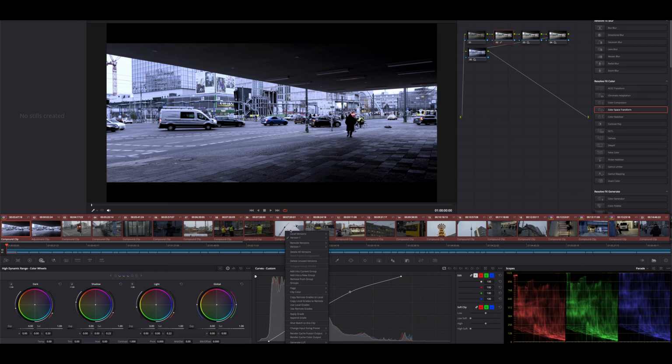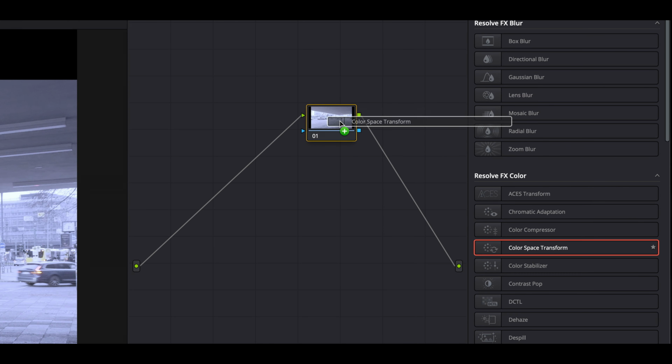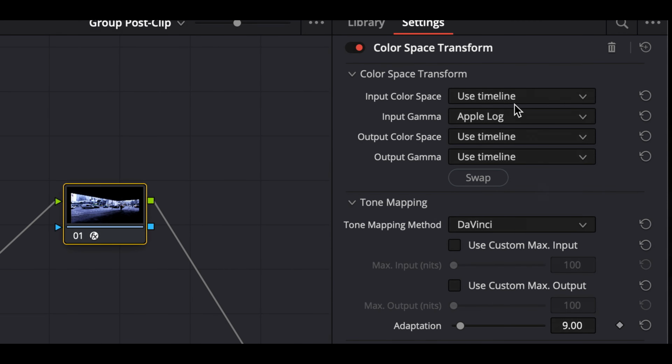Third, grading. I work with DaVinci Resolve, which of course is famous for its color page and grading possibilities. Thanks to my YouTube channel, I spent a lot of time this year learning about grading and had absolutely no problems handling the material out of the iPhone. I first assigned all clips to a group I called Apple, and then I put a color transfer effect on it. I do my color management this way because I usually use several different cameras for one project. For this video, for example, I used 4 different cameras.